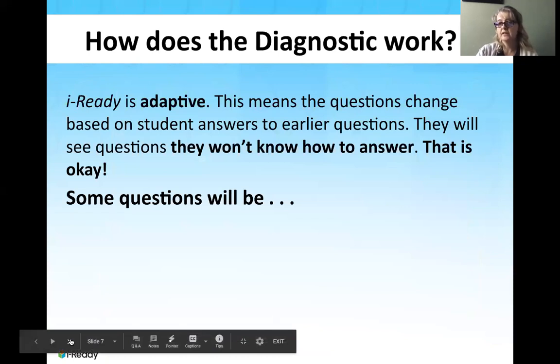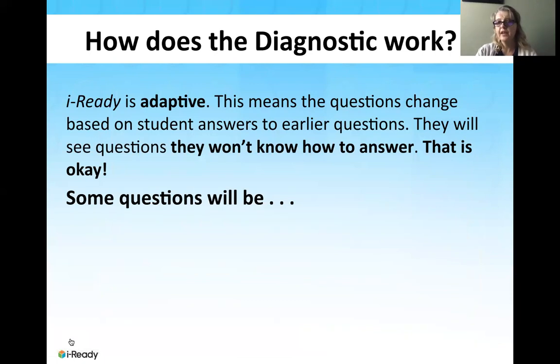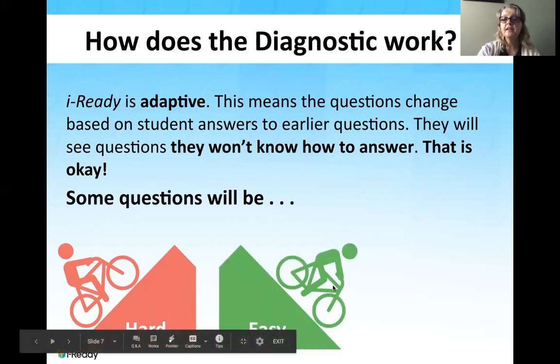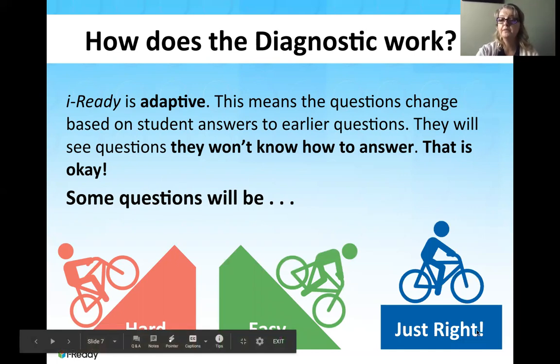So how does the iReady diagnostic work? Well, the first thing you need to know is that it is adaptive. And what that means is that as the students answer the questions, they may see harder questions. The questions will change as the test progresses. So they're going to encounter questions they don't know how to answer, and that is okay. We want to make sure that our students know that. This test is finding out what they know, what they need to know, and what they don't need to know right now. And that is acceptable. So it's important to remind your students that some questions will be hard, some questions will be easy, and then some questions will be just right. And we want them to be in this just right area on their diagnostic, so their online lessons are reflective of that.